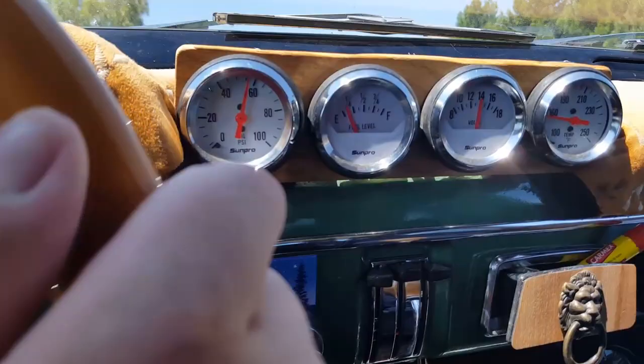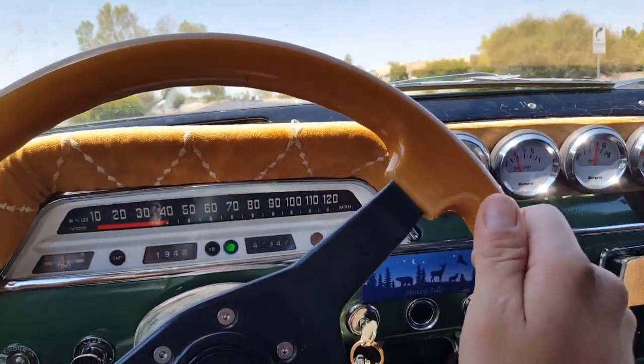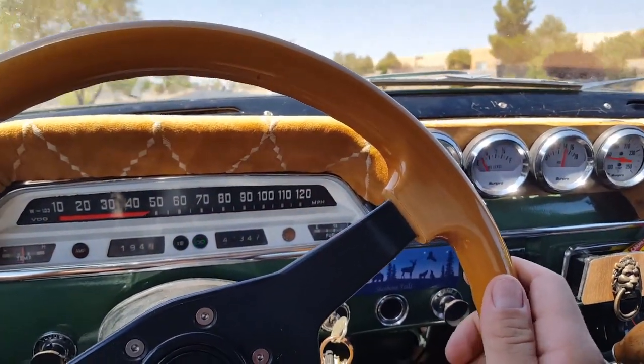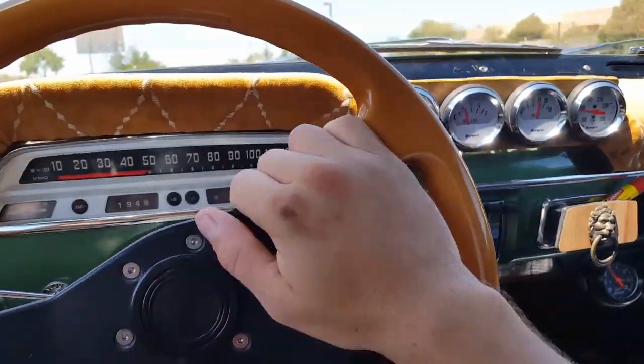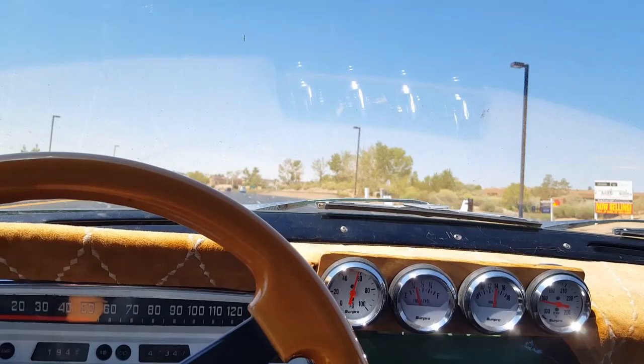Temperatures look good. The gas gauge is swaying back and forth. I put a brand new sending unit in there because the Sunpro one was really cheaply designed, and it fell apart rather quickly. Got one that's got a 1-year warranty, so if I have any issues with it, I will definitely swap that out.